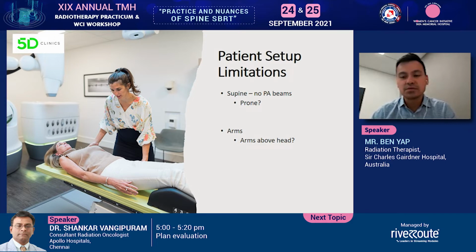Typically, this is solved by scanning and treating the patients prone. However, what we found at 5D is that the general discomfort and the slight movements of the patient's back from breathing when the patient is prone mean it's not really an option for us, as this would compromise the tracking of the Cyberknife. So at 5D, we decided to prioritize stability and comfort above all else.